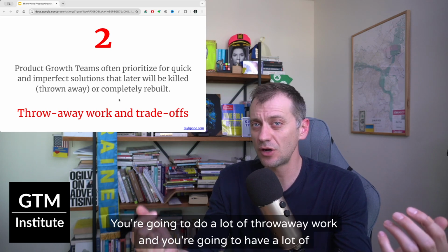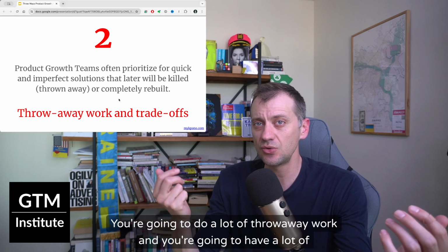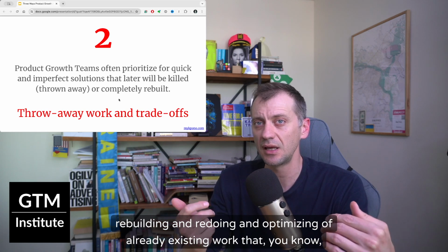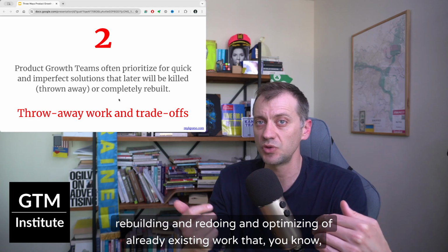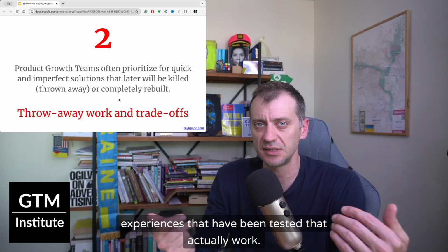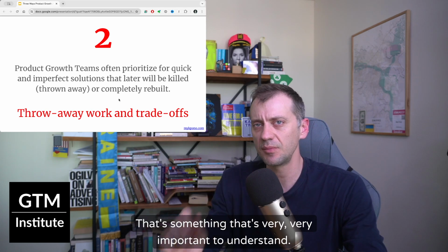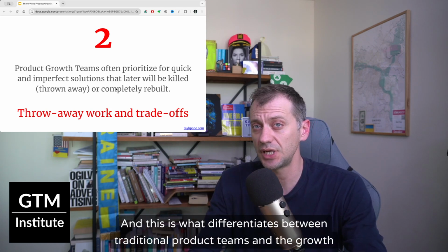You're going to do a lot of throwaway work, and you're going to have a lot of rebuilding and redoing and optimizing of already existing work and experiences that have been tested and actually work. That's something that's very, very important to understand, and this is what differentiates traditional product teams from growth product teams.